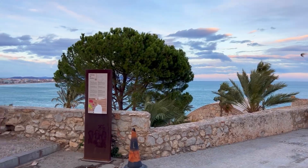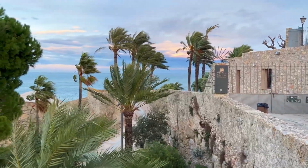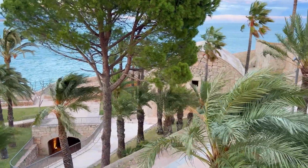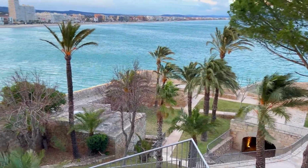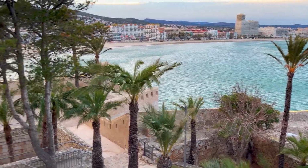For me, moments like this are why I love traveling. It's not just about seeing new places, but about connecting with them, feeling their history, and appreciating their beauty from unique perspectives. Standing here on these ancient walls, it's easy to understand why Peniscola has captured the hearts of so many travelers.